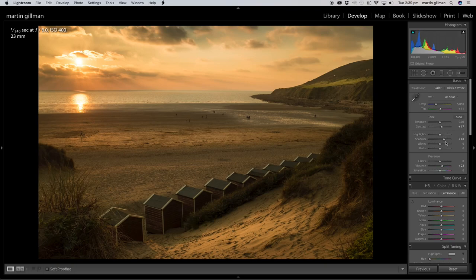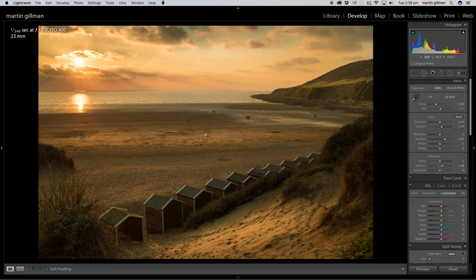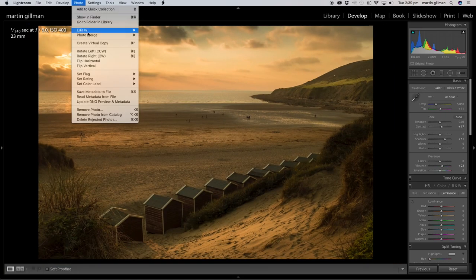I'm just going to lift the shadows a little bit more because I'm not quite happy that I've got, I need some detail in these areas. I'm quite happy with that. Let's just compare that. Wow, look at the difference, guys. And that actually is beginning to look like it looked on the day. Lovely. So two final things to do, remove these two little distractions up here, bom bom, and then sharpen it. So quickly over into Photoshop.